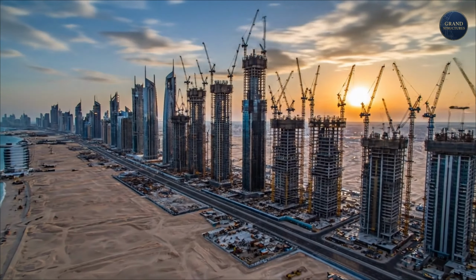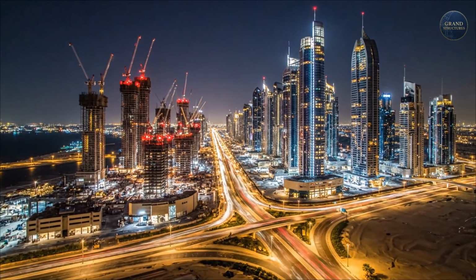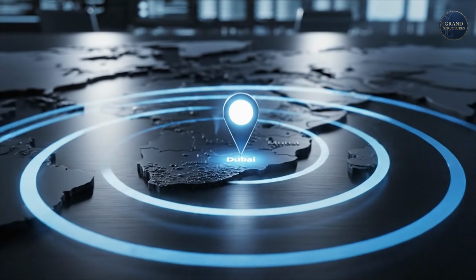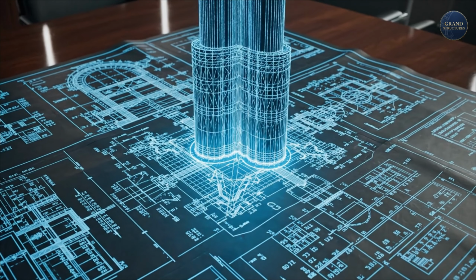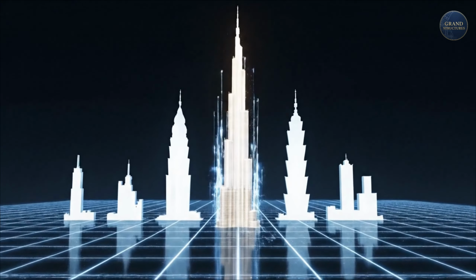In the early 2000s, Dubai was a city with a singular goal: to become a global hub for tourism, finance, and luxury. It needed a landmark, an icon so audacious it would put the city on the world map forever. The plan was to build the world's tallest building. But the goal wasn't just to beat the record, it was to shatter it.